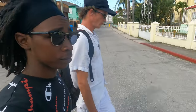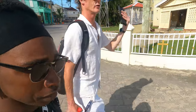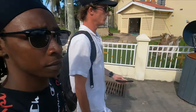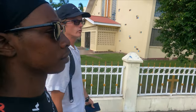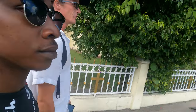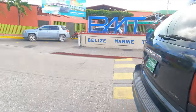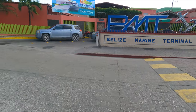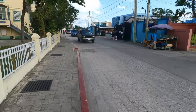As we get closer to the tourist section, individuals find this area a decent area to make a little money. I'm not going to begrudge them for whatever hustle or whatever need that they need to do. So it's just an unfortunate part of life. Here is the Belize Marine bus terminal. So if you want, you walk down and then walk through the terminal and then out.